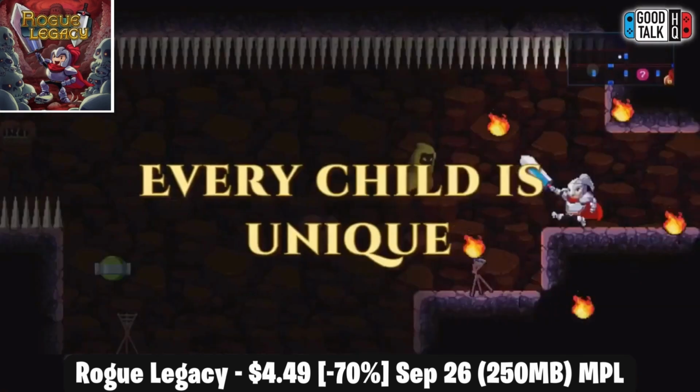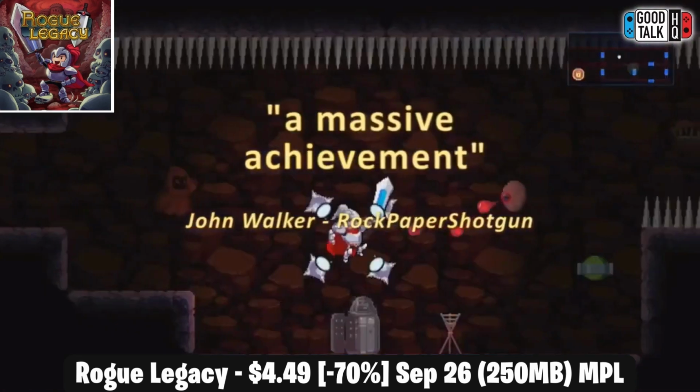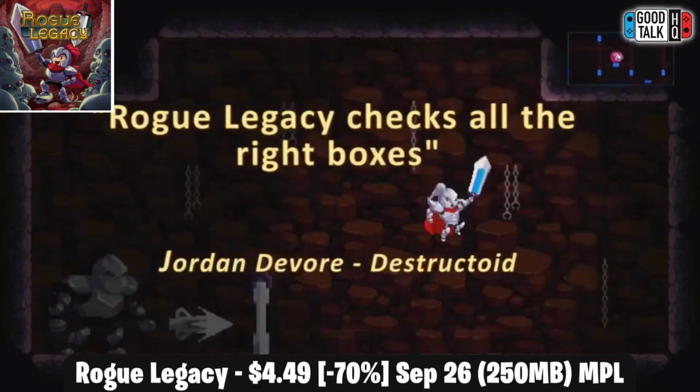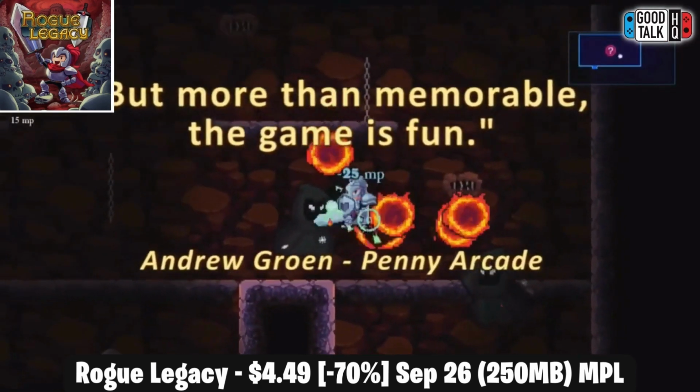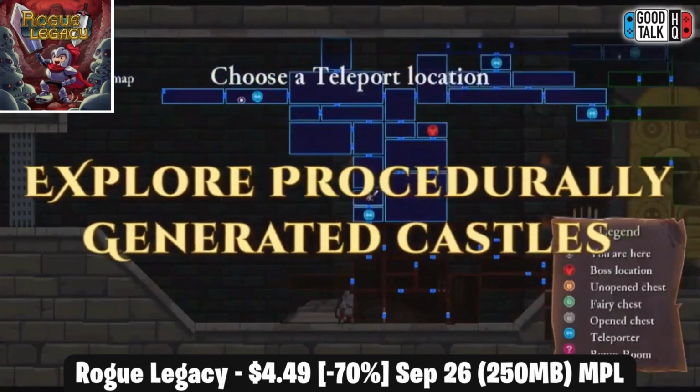It's a cool concept and it's always randomized, so the way each plays is different too. If you're interested in Rogue Legacy, be sure to pick this one up before the sale ends on the 26th. It's marked down 70% and matching a previous low of just $449.